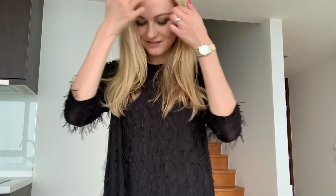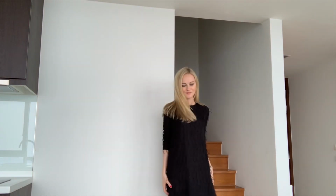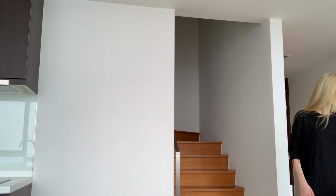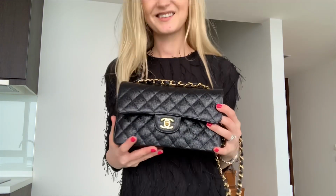Moving on to the next look. The next dress I ordered from Zara is brand new. I still have the tags for this dress behind. I've just purchased it and I'm so pleased with it. I love the tassels coming out. It's so cute. However, I need to tell you that I need to wear this dress with a sleeve inside because it's a little bit see-through.